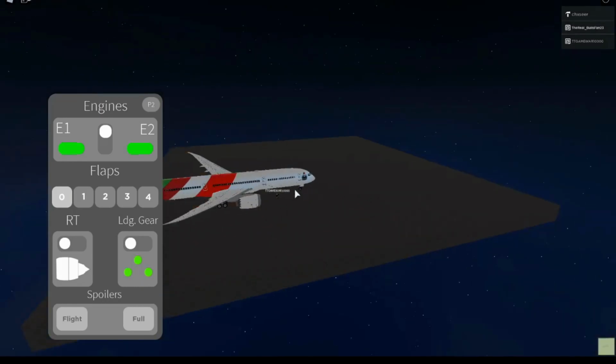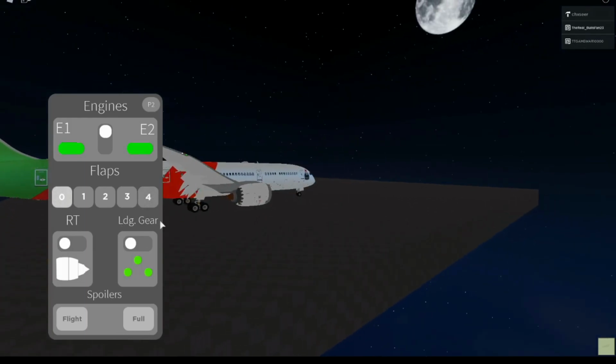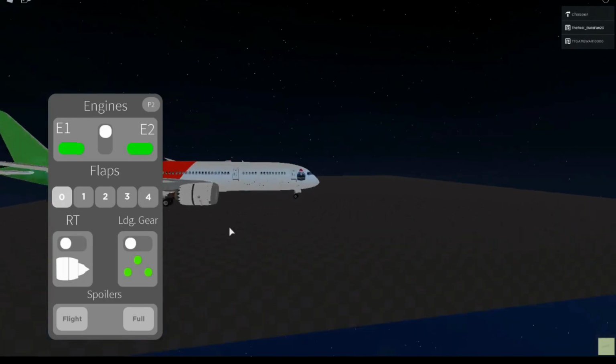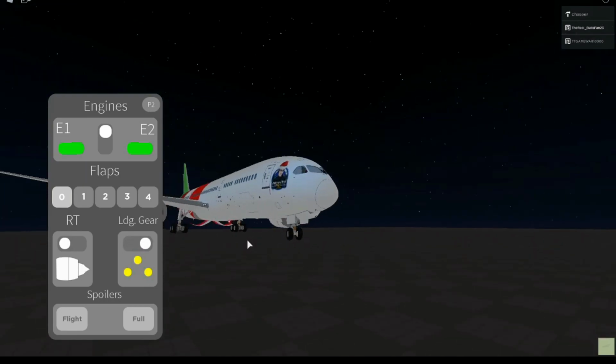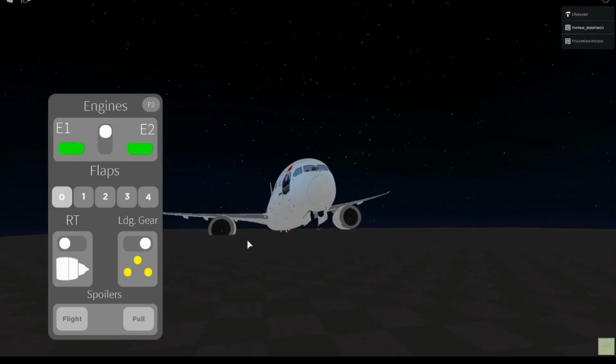Over here we're going to look at the flaps. If we look over the flaps, we have flaps number 1, 2, 3, and 4. Over here, if we go back to manual, we have reverse thrust, the extra part of the engine for reverse thrust, and then over here we have the gear. If we go ahead and go there, we're going to go on a little swim to nowhere. So we're going to go ahead and, oh god.